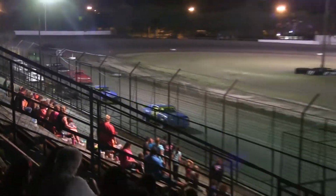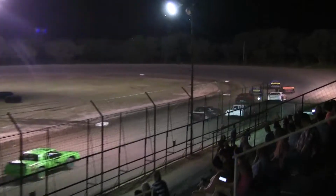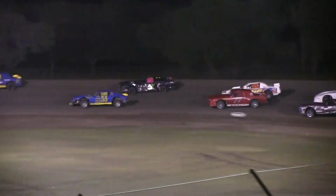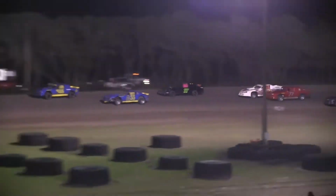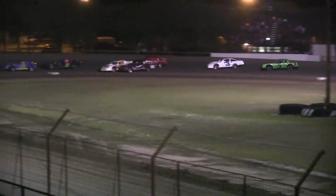With Boop out front, Blankenship is getting a good run off the bottom to get around Pesic for that second spot. Pesic is battling back on the top side of turn number 2. Not going to happen. Blankenship is now your second place car. Man, they got the short end of the stick on that restart. Definitely the Red Rocket, Chris Schaefer, lost 3 spots.